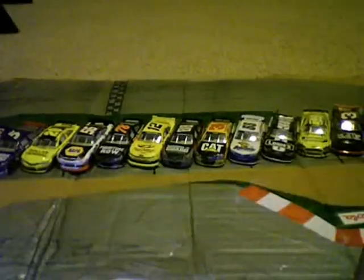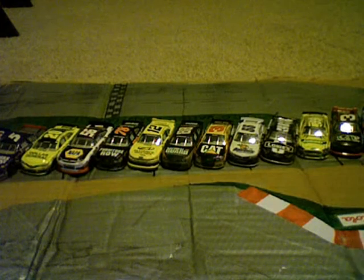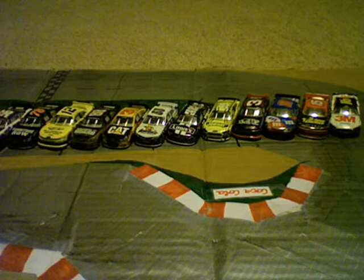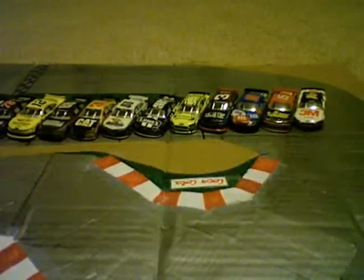Dale Jr. is in 7th. Jeff Burton is in 8th. Mark Martin's in 9th. Jimmy Johnson 10th. Carl Edwards is in 11th. Austin Dillon's in 12th. Kyle Busch is in 13th. Clint Bowyer is in 14th. And Greg Biffle is last in points.